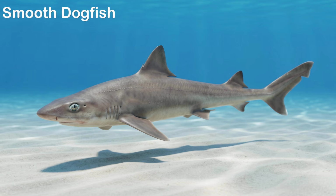Smooth dogfish. You might hear local people call this a sand shark. It does not have any of the sharp spines found on its close relatives. It is a very frequent visitor to the surf and local piers.